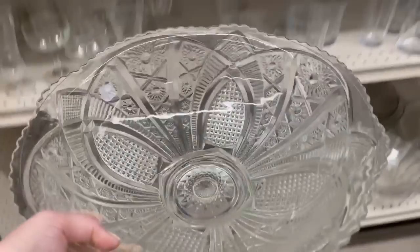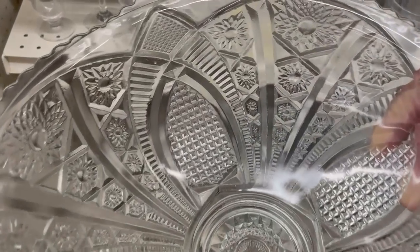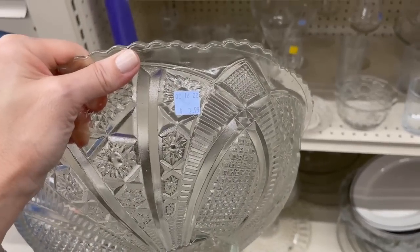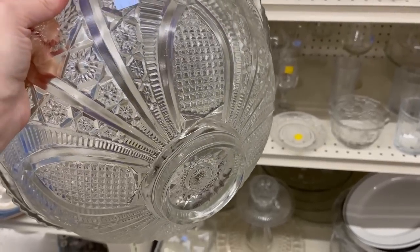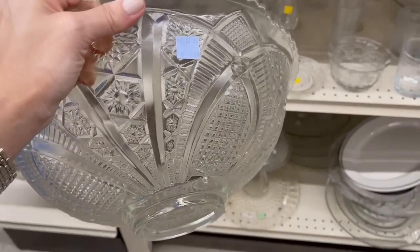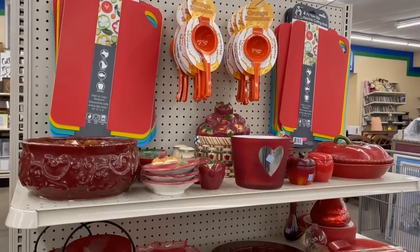This is early American pattern glass, and that is a shallow punch bowl. But I think that's a great opportunity to use not only for a centerpiece, but just for a smaller, maybe eggnog, if you just have a few people and you're not having a large party. It could be great for so many different purposes.